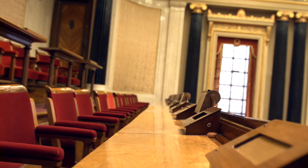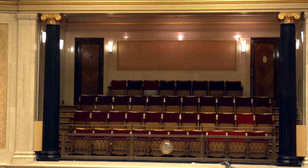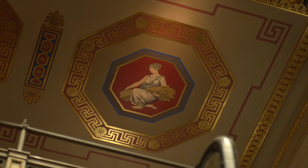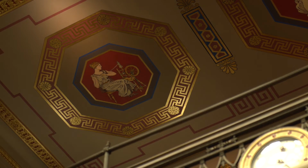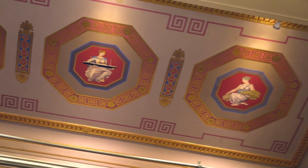The press gallery is above and behind the Speaker's chair, and the public gallery is in front. Above the public gallery, there are 3 arabesques representing agriculture, shipbuilding, and linen. These were the 3 most important industries in Northern Ireland when Parliament Buildings was opened in 1932.